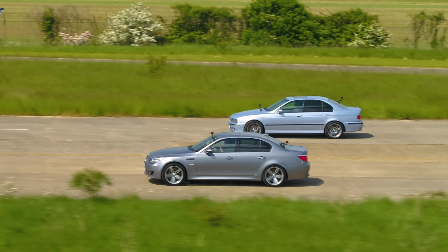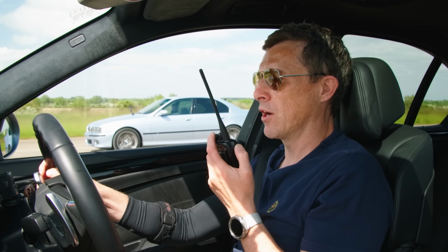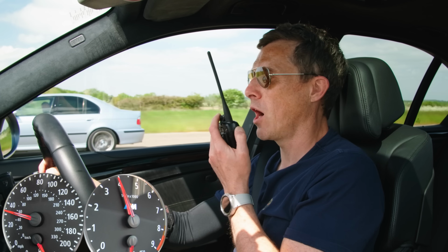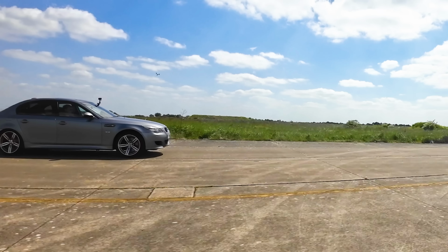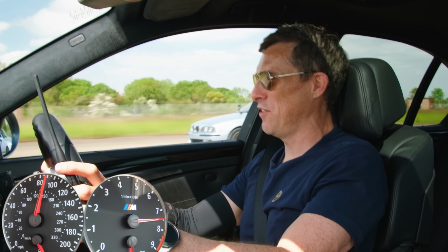All right then, Tej, we're gonna do a rolling race from 30 miles an hour. It's to the half mile. Ready? I'm gonna call it in. 3, 2, 1, go. Come on. You can see this drop back on the gear shift.